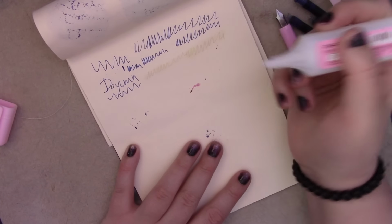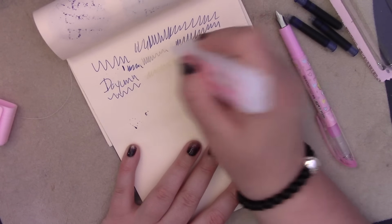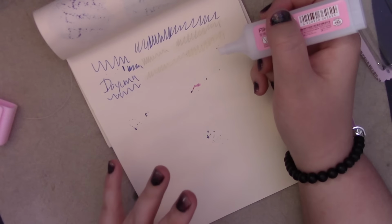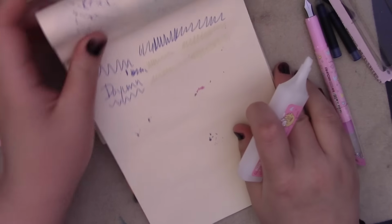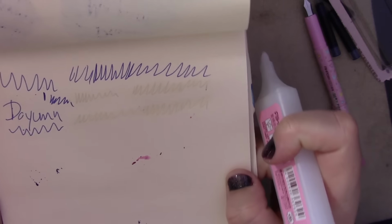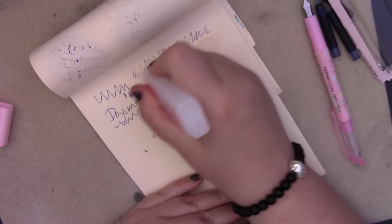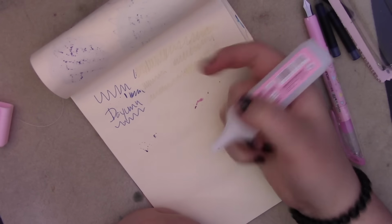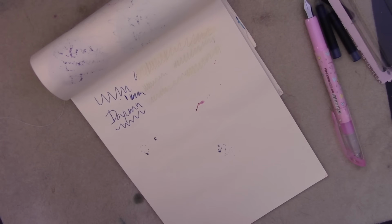It makes it less present. But I can still see the stroke marks. It kind of works like those invisible inks or those color-changing markers. As you can see, the ink itself is gone, but the stroke marks, or something in the base of the ink, is still present. This is really cool, though, and I kind of want to try it on something else.